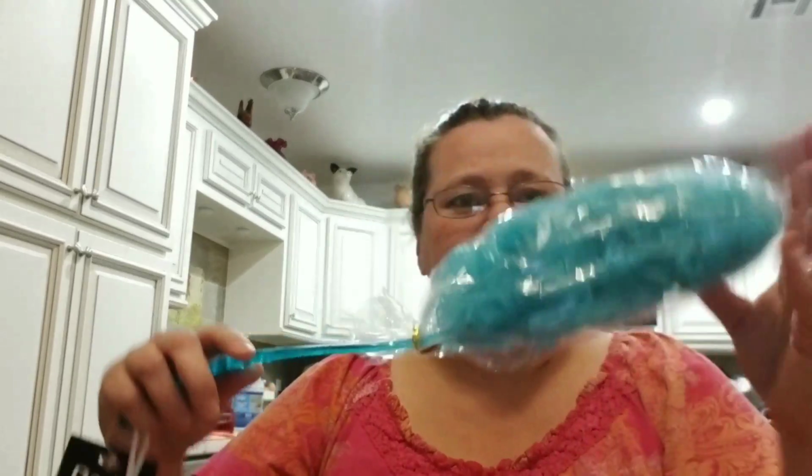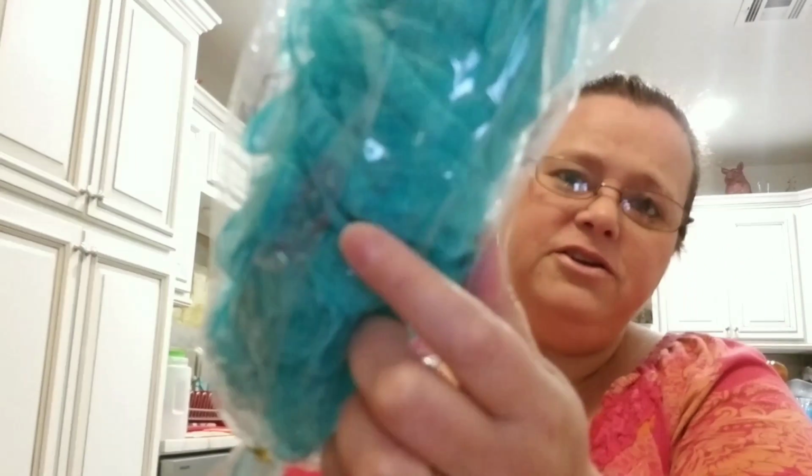Next I got is one of these big scrubby bath brushes. It's got the loofah on there, you guys can see that, and it's on a handle. Let's hope this works better than the contraption that held the soap, because that didn't work at all. So I got one of these, and we'll see how this works and if we like that or not.